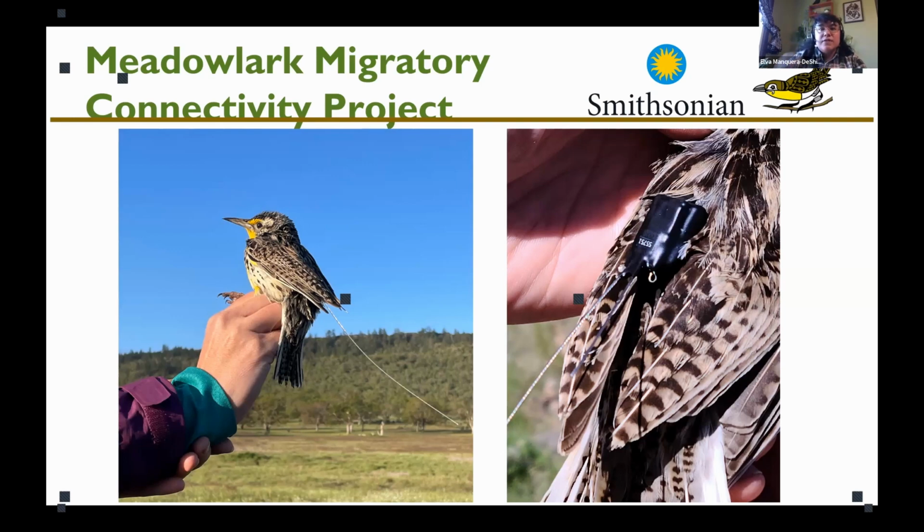And it's cool because we're also seeing Western meadowlarks in the west part of Montana, on the other side of the Rockies, on our side of the Rockies, that are going down and using the same wintering grounds. And we've also gotten a couple that winter at Table Rocks as well. But the project isn't complete yet. We still have one more year of migratory data to collect. And so we're really excited to see what the data will show us at the end of 2024.